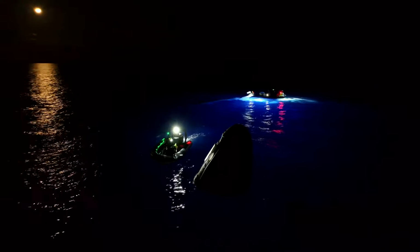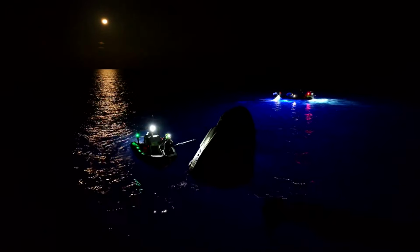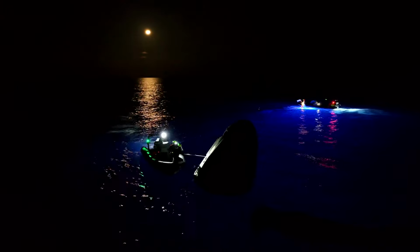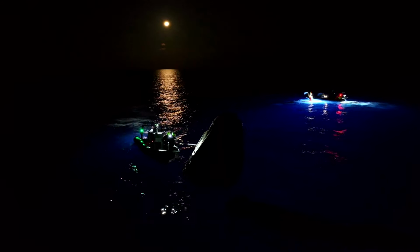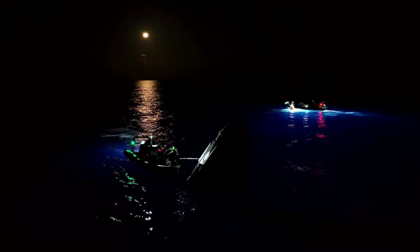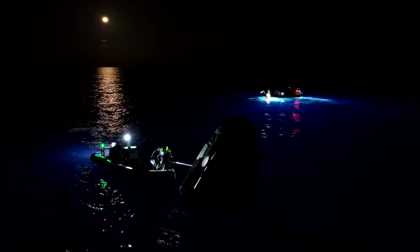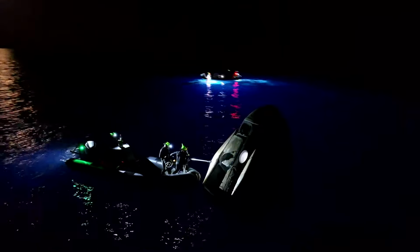So the fast boat that is closest to the Dragon capsule, that is the crew that will begin. Yeah, you can see with the stick there, that is basically a hypergolic detection device. And they will attach to the Dragon capsule to get a little closer. And we can see that they have respirators on. This helps ensure that if there are any lingering vapors, they will not be exposed to those.